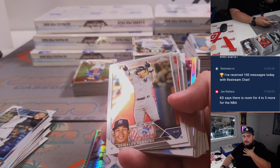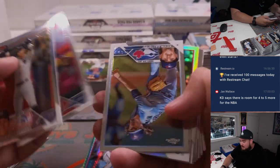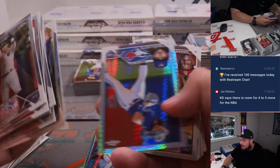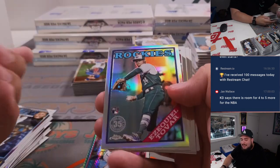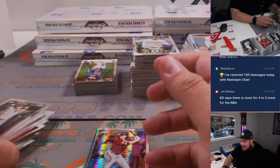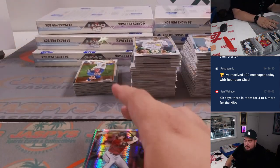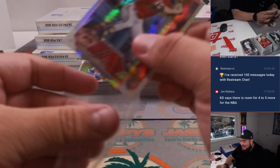Katie says there's room for 4 to 5 more for the NBA. Oh, for expansion teams? Damn, that'd be wild. That'd be like the biggest sports league, right? Or one of the biggest here in the United States, at least. I feel like 32 seems like a lot already, because obviously there's some very bad franchises out there.